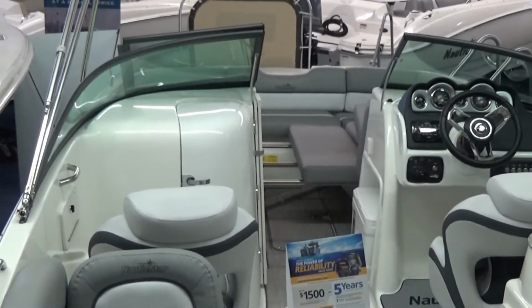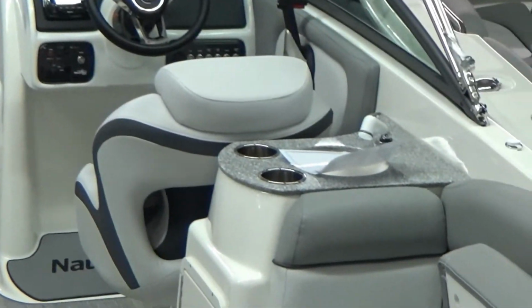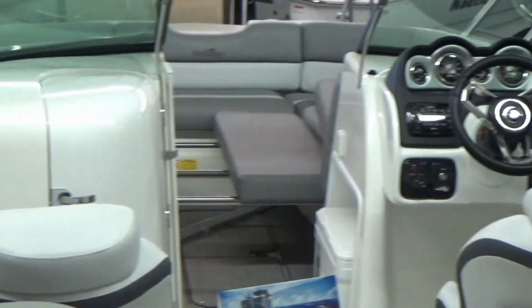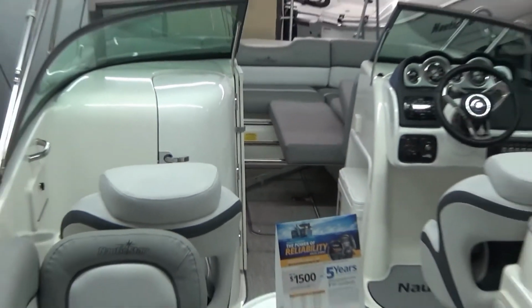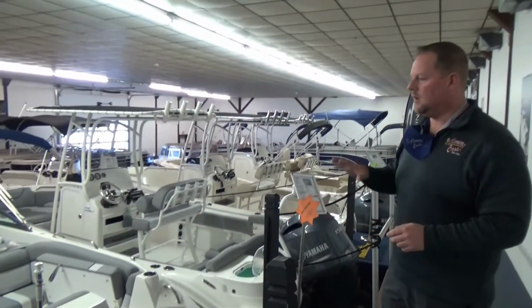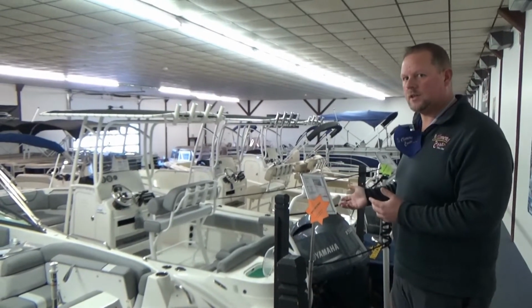So a lot of people buy this boat that might be also shopping for a pontoon or a tri-toon. Lots of people, lots of comfort, fiberglass outboard boat. So you can take it to saltwater, freshwater, inland lakes, offshore, etc. Another kind of Swiss Army knife type of boat. You'll see a theme with a lot of our stuff.